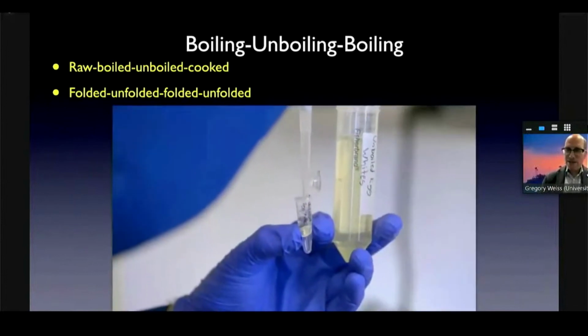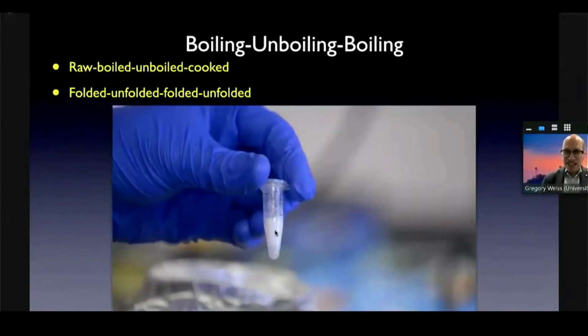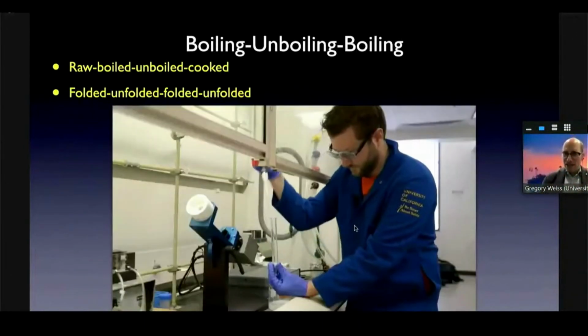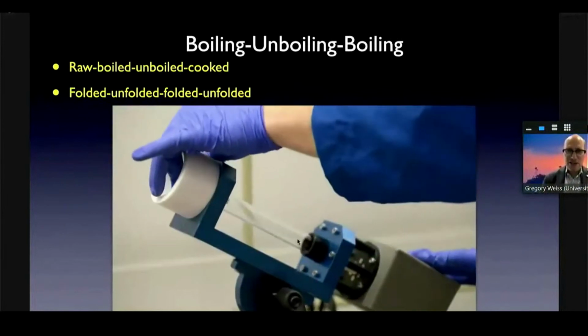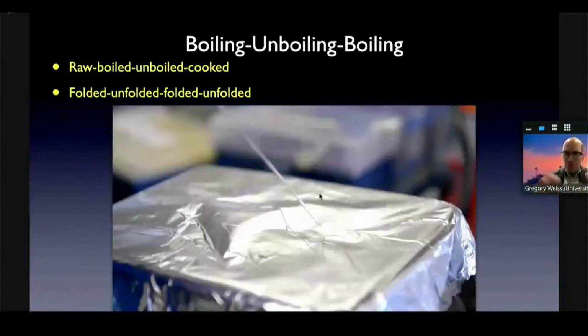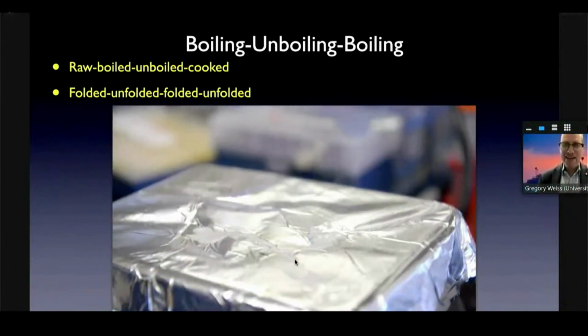Okay, let me just turn down the music. Okay, so here's the raw egg. We're cooking it at 95 degrees, it's solid. Again, it's opaque. Disaggregate this in 8 molar urea to cause the chains to be in solution. Here's the vortex fluidic device. This is the mechanical energy. It's driving the proteins to fold. And then finally, we're cooking again, okay, because I can.